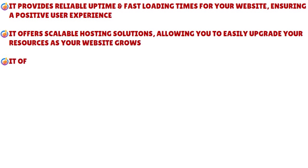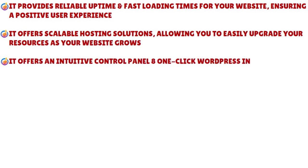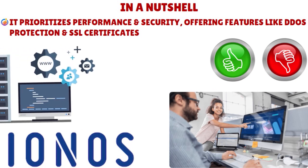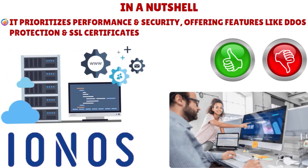It prioritizes website security. It offers an intuitive control panel and one-click WordPress installation, making it very easy to set up and manage your website. It also provides a range of integrated tools and features to enhance your website's functionality, such as website builders and SEO tools. So that's really cool.